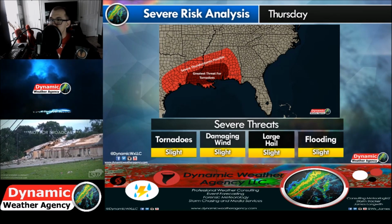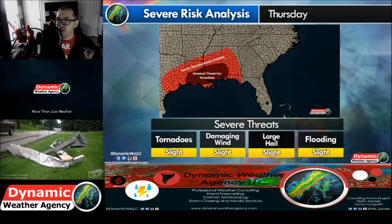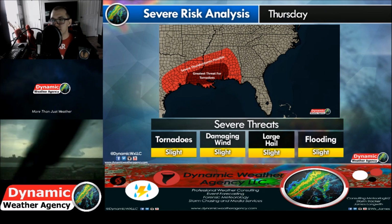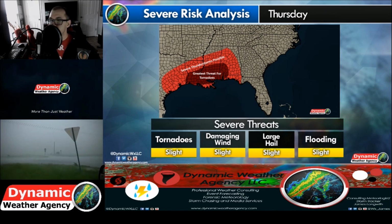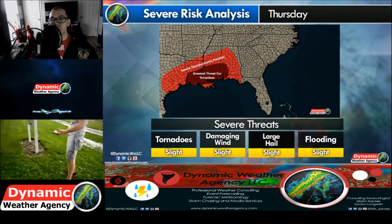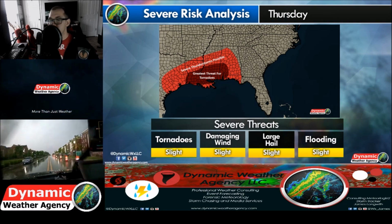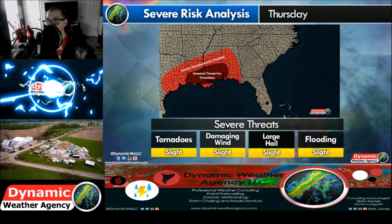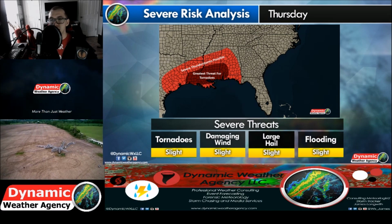As we move into day 2, looking at Thursday, we're expecting severe storms across the Gulf Coast and southern Mississippi Valley region. The greatest threat for tornadoes is going to be in parts of Louisiana, southern Mississippi, and even parts of western Alabama. We have a slight for tornadoes, slight for damaging winds, slight for large hail, and of course slight for flooding.